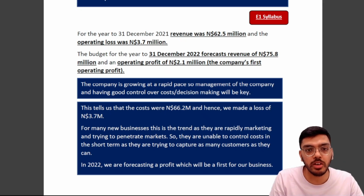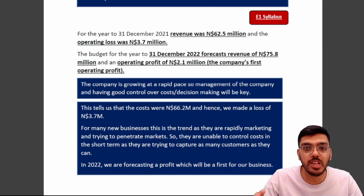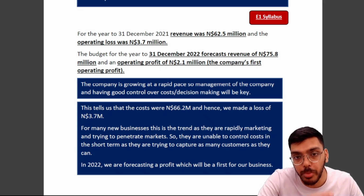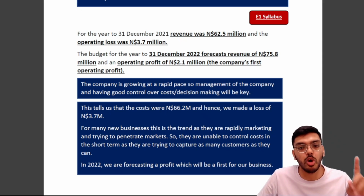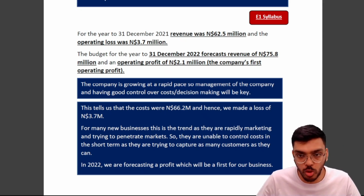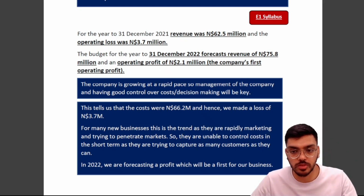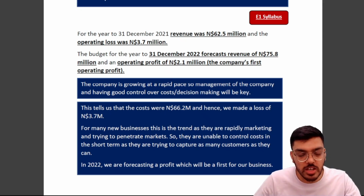The budget for the year to 31st December 2022 forecasts a revenue of 75.8 million and an operating profit of 2.1 million, the company's very first operating profit. So what we see from this is that the company is growing at a rapid pace. Agreed. No questions about that. But good control over costs and decision making will be key. Everything related to costing and decision making is part of your P1 syllabus.